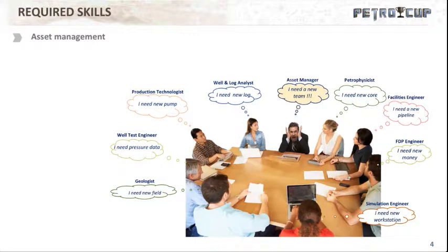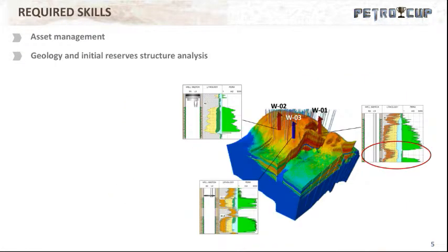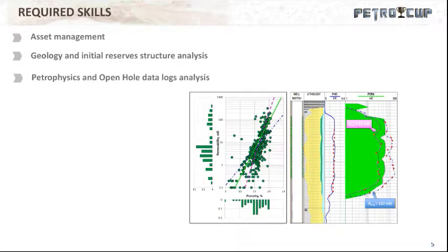But if you drop it and someone else picks it up and produces efficiently, then it would be awkward, to say the least. The next important skill is understanding the field geology and distribution of initial reserves, including those which might have been overlooked. And this requires strong support from petrophysics, including open-hole data interpretation, core data analysis, and cluster-based lithofacies analysis through various crossplots.